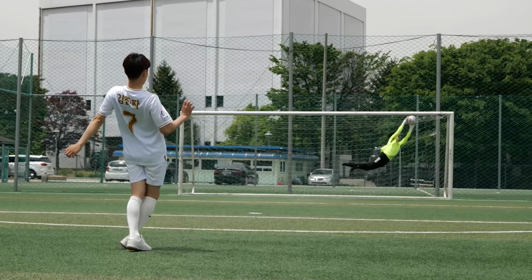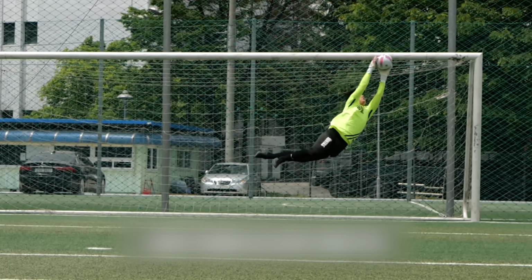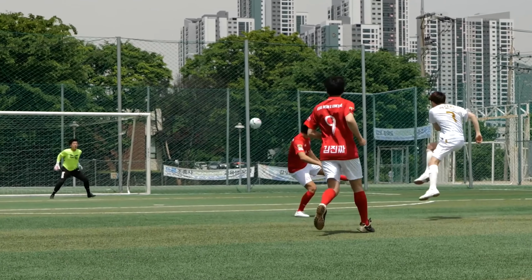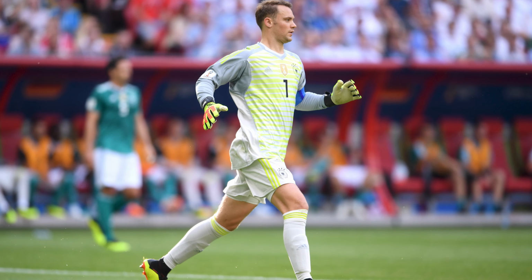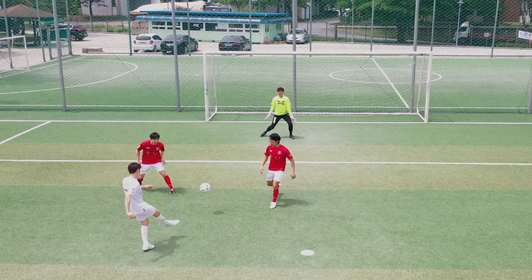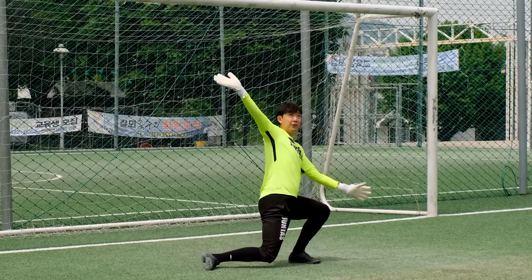The reason he's able to do this is because of his unbelievable lower body strength. The way his legs push off the ground gives him a lot of airtime, so he's able to travel a further distance with his jumps, allowing him to cover more area. Just look at those muscles. Also, there's a real swagger about the way he stops shots coming directly at him. All he does is just use one arm without moving his body.